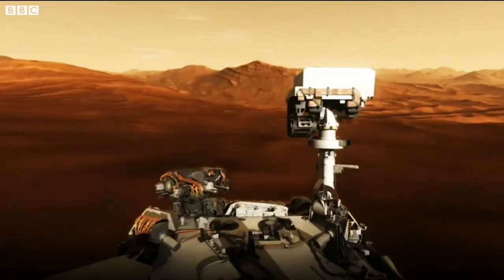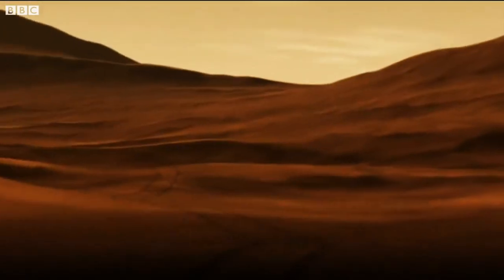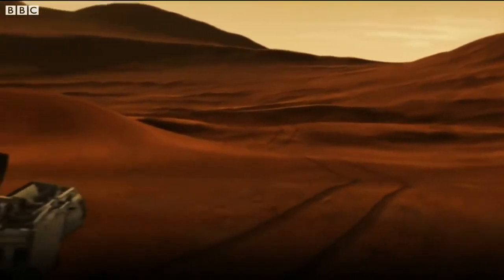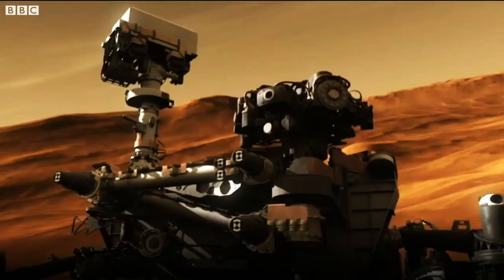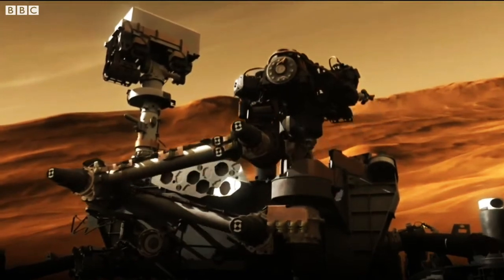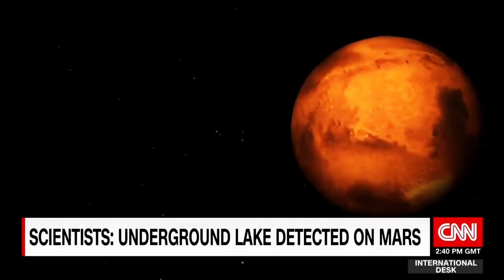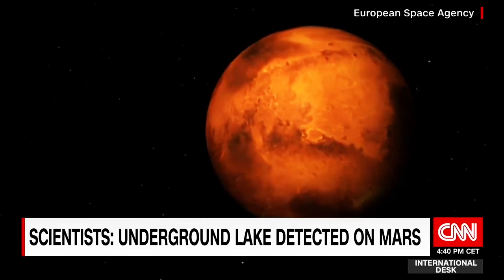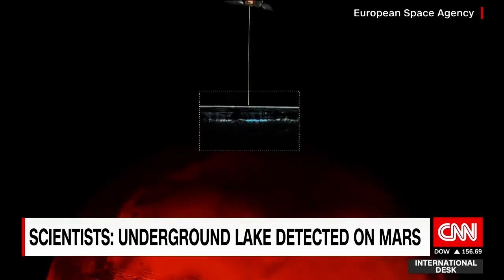Both NASA's Curiosity rover and the European Space Agency's orbiter have detected whiffs of the gas methane on Mars. Now that's tantalising because on Earth, the vast majority of methane comes from microbial life. So future Martian missions have set their sights on detecting exactly where that gas is coming from. Buried inside the red planet, a long-sought discovery adds to the speculation there may have once been life on Mars.